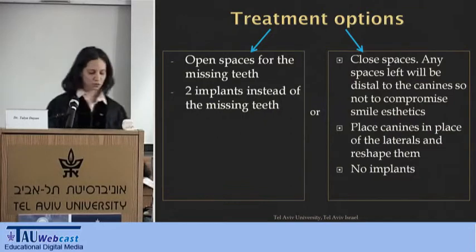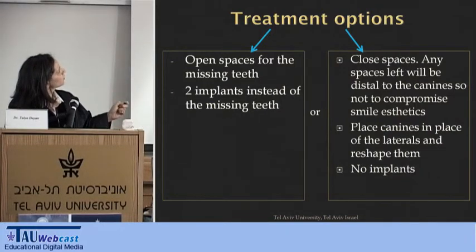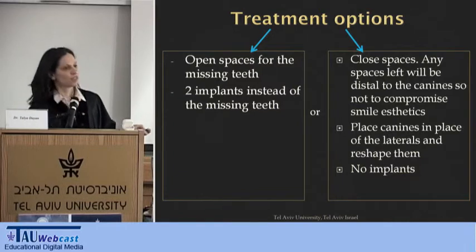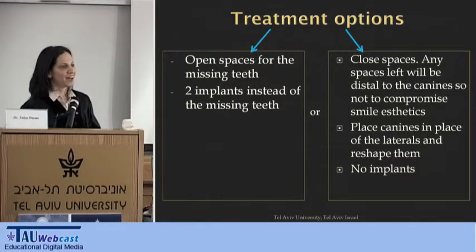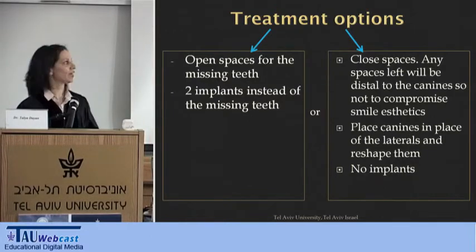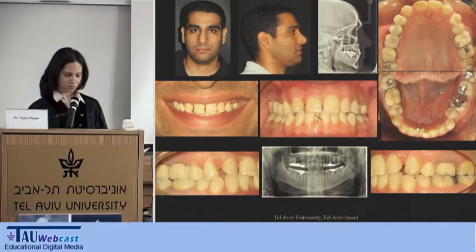So when we have missing teeth, then we have 2 options. We can open the spaces for the missing teeth and replace them with 2 implants, or we can close the spaces so that any residual space be left posterior to the canines, so not to be seen in smiling. And the canines will be placed instead of the missing laterals and will be reshaped to resemble the laterals. In this case, we will not need any implants.